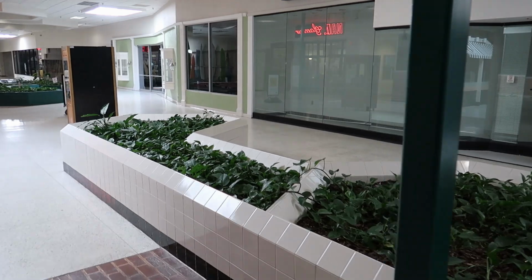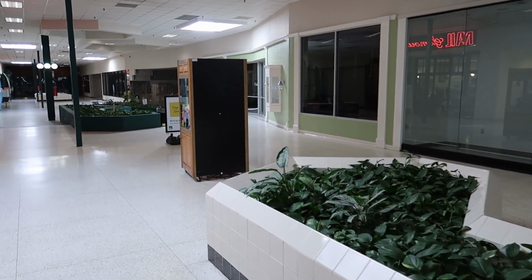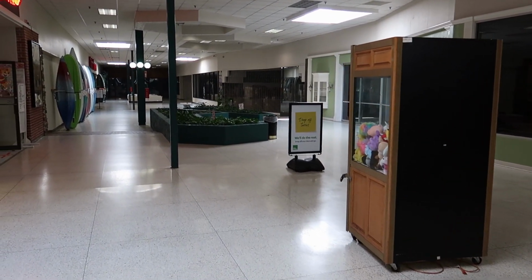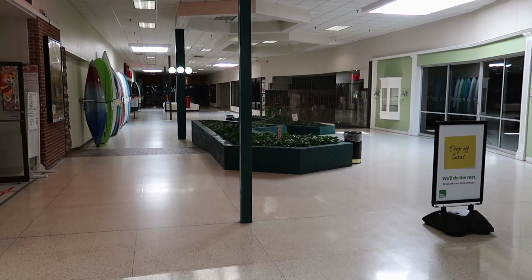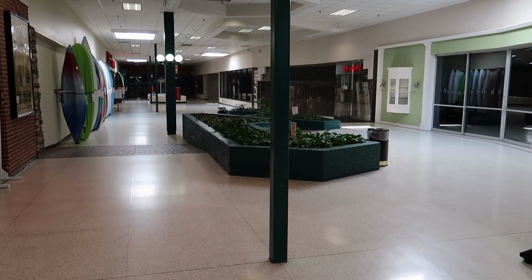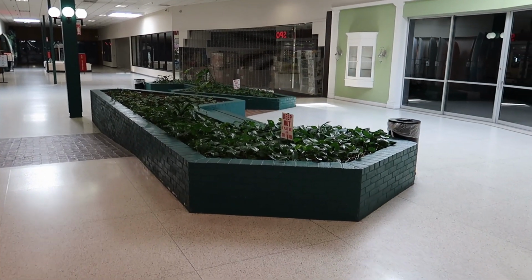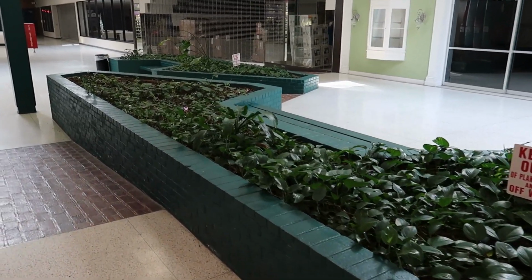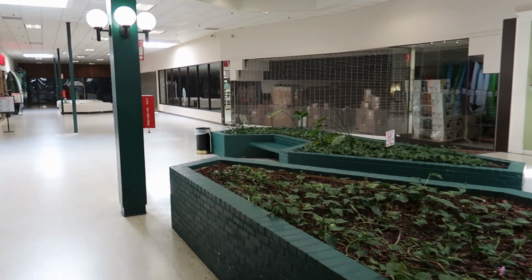And as we walk down this wing of the mall, we can see all this great vintage decor that they still have here. I love these planters that have real plants and the benches built right into them. It's so nice to come to a place like this and just sit on them and feel at peace away from all the hustle and bustle of the world.